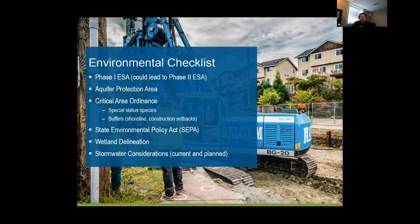Yeah, thanks, Bruce. One of the things I just wanted to touch on briefly is overall environmental considerations when you're starting a project. There's a lot of things that should be done up front to help you avoid delays in your project. Really, a Phase I ESA, we're going to talk about those. Make sure that's been completed for the site. That's really the first step to protecting owner liability and identifying if contamination or historical site use could impact your development. And then hopefully, if that Phase I recommended a Phase II, that's been done as well.